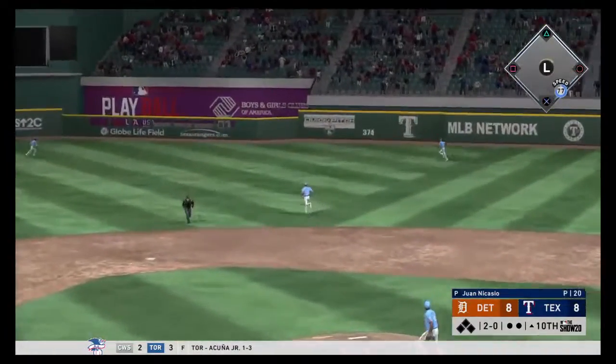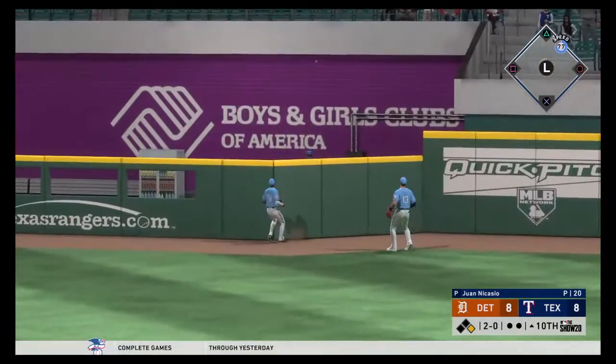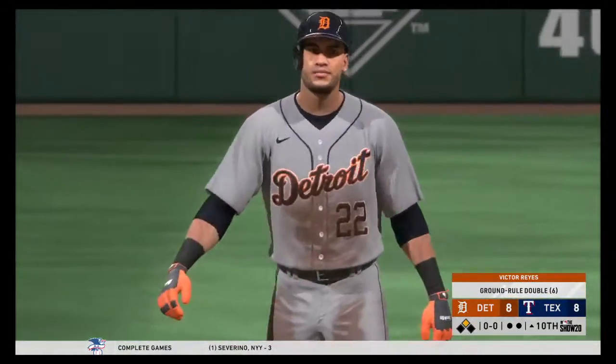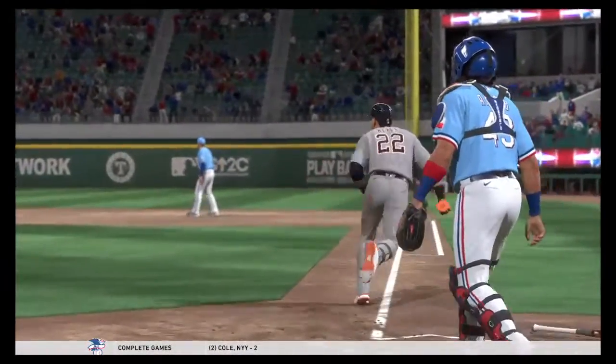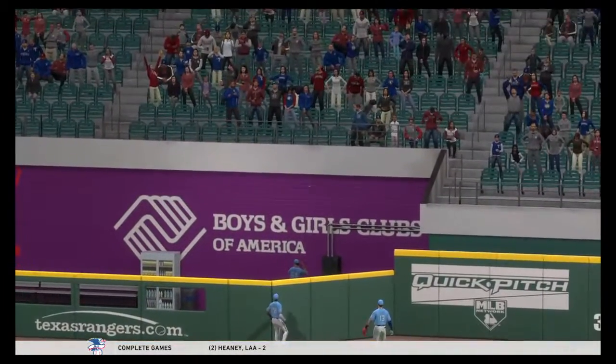Pulls this one high and deep to right center field. And that one skips up over the wall for a ground rule double. Well, he hit that one pretty well all the way out to the warning track, and clearly there's some hard dirt out there because that ball bounced right over the wall for a ground rule double.